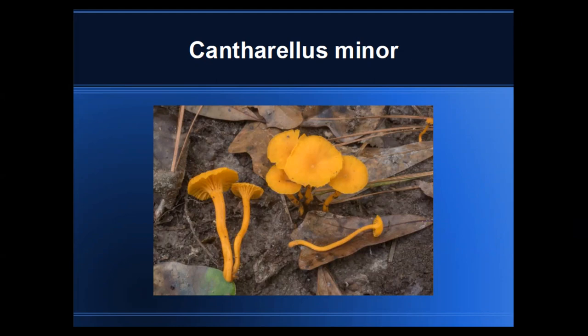But the really easy identifying feature of this one is bright fluorescent yellow all the way through. You'll have a very delicate stipe, and sometimes I think it's almost hollow too. You can peel open the inside of that stipe. It's not a substantial chanterelle, they're really, really small. And the emphasis is in the name, Cantharellus minor.